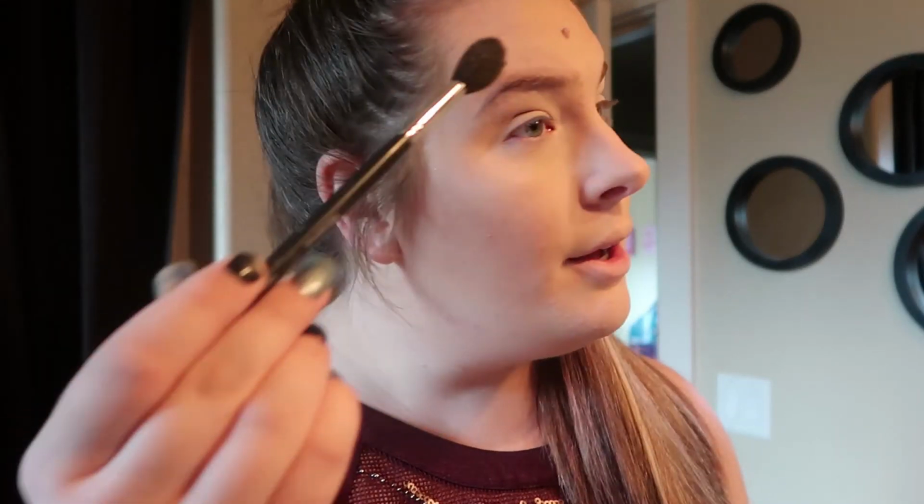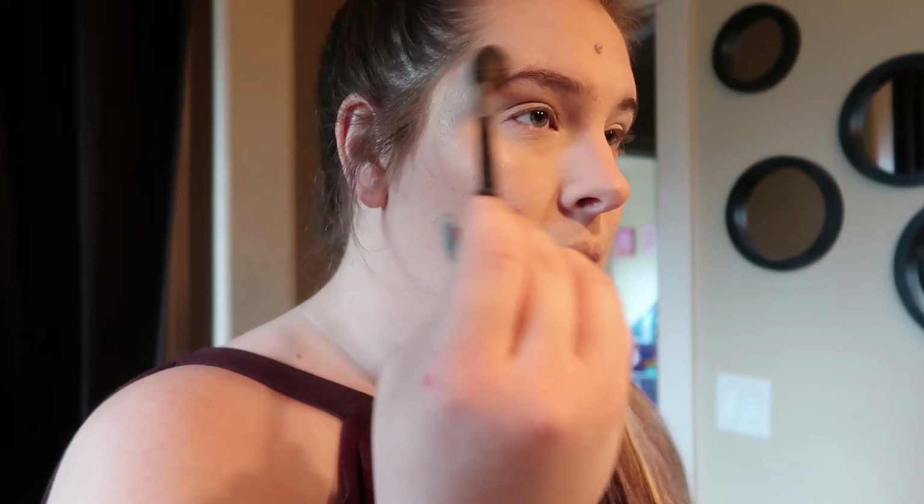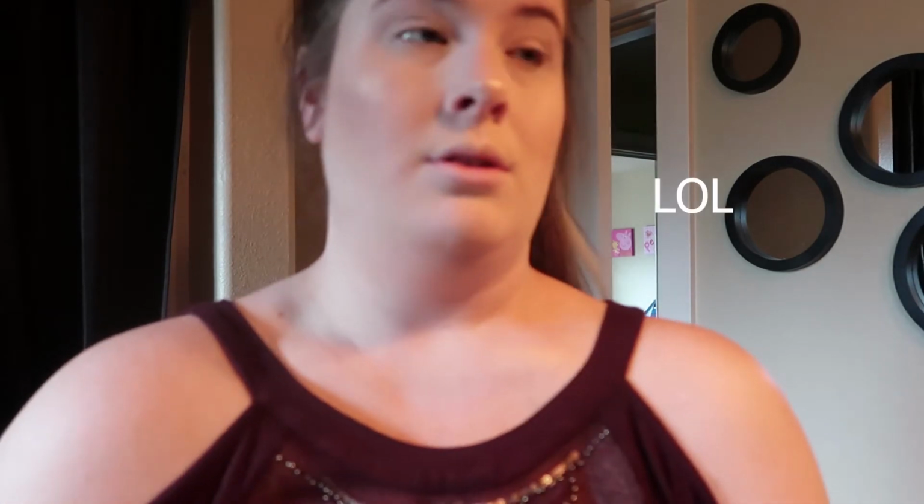Also doing a little bit on top of my eyebrows. And then since I'm wearing a shirt like this, I kind of want to highlight whatever these bones are called. So then I'm going to go like this. And then maybe do my shoulders a little bit. Just gives it a nice natural glow.